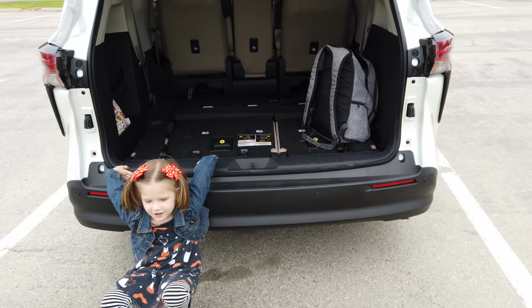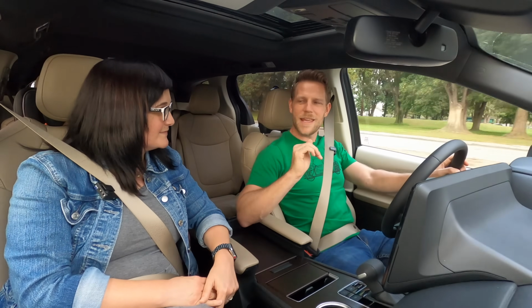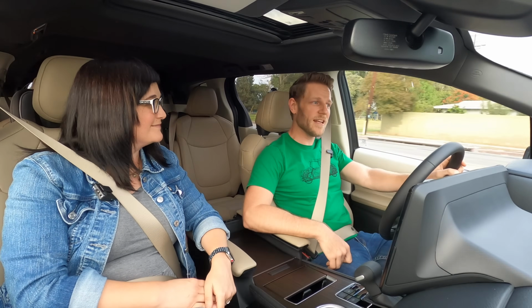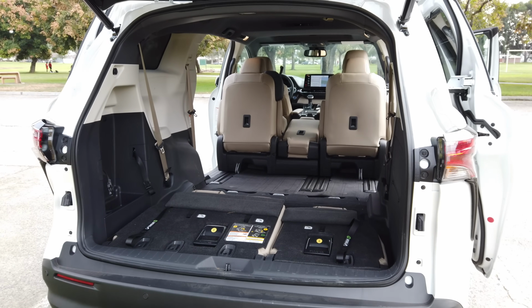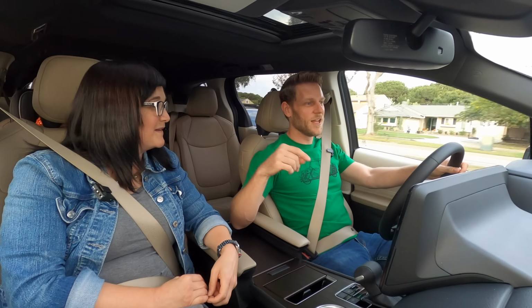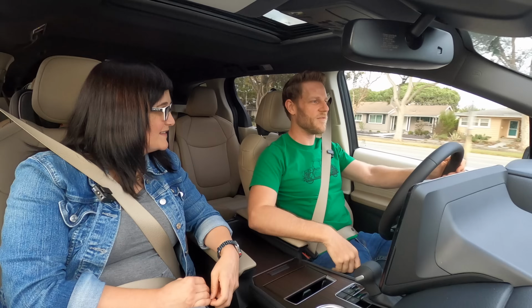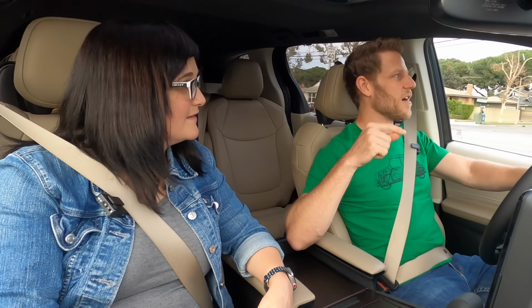Totally. So third row drops very, very easily. It's relatively flat. Second row can't be removed. And not that removing the second row in a Honda Odyssey is easy, but it's nice to know you could if you needed to. In the Sienna, you can slide them up to the back of the front row, but that's it. And especially when you compare that functionality to, let's say, the Chrysler Pacifica, where the second row drops into the floor, all brilliant-like, that seems like a little bit of a downer if you're going to use your minivan for cargo purposes.